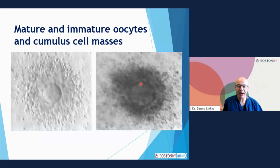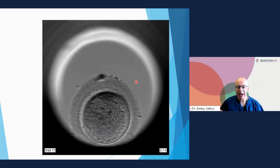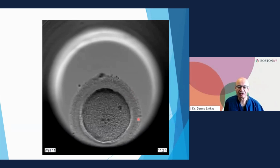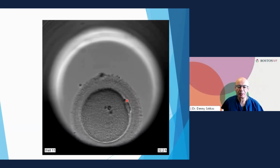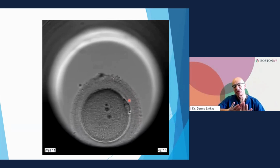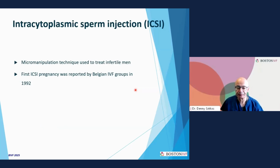If we go back, this egg is immature, so we don't want these. But about 80% of the eggs are mature and should be at the stage where they've extruded this polar body, which contains half the chromosomes, so it's kicked out half the chromosomes and is ready for the sperm. In about 85 to 90% of cases we see these types of eggs, but we do sometimes get some immature eggs.